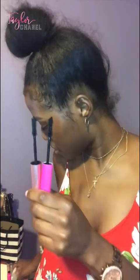But of course the packaging got me. Do y'all see? So this is the wand. Let's just go ahead and compare it to Better Than Sex. Let's just see what's the real tea on this, because listen, I'm not playing about this. So two different applicators. Obviously we have Better Than Sex right here, and we have this new one. I forgot what the name of it was called. It is Big Ego. He got a big ego.